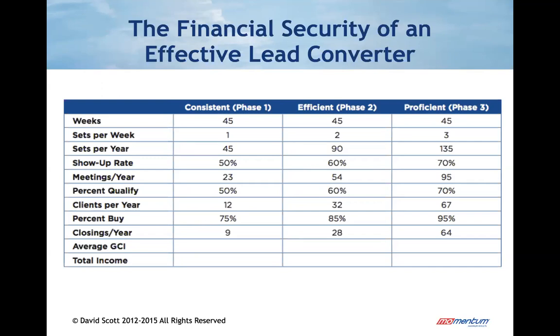So 45 a year. Let's say, for example, only half of them show up, because it does happen. You know, when we were doing, hey, let's meet in the office and go over a buyer consultation, sometimes people would show up, sometimes they wouldn't. But now we're doing it via teleconference, so you're going to get a higher show up rate because this is easy for people now, right?